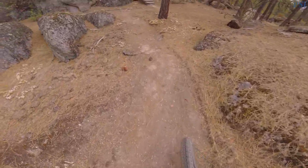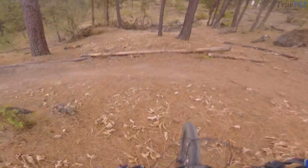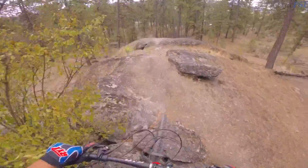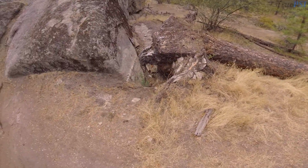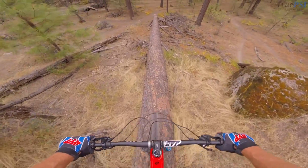Oh. Pretty smooth. And there's this nice trail line right here, linking into the trail. Yep. And another rock roll. Tough entry to this one. Solid enough.